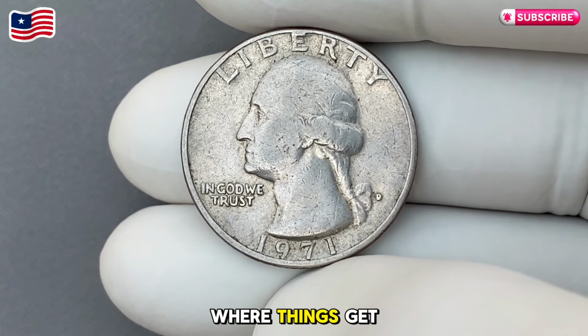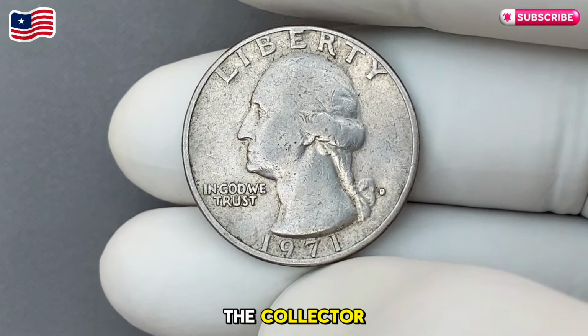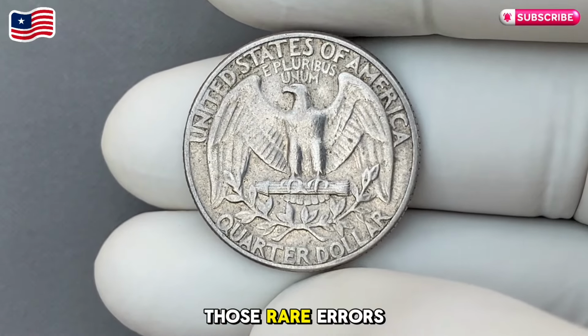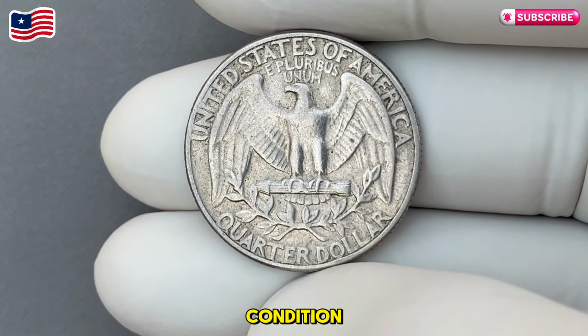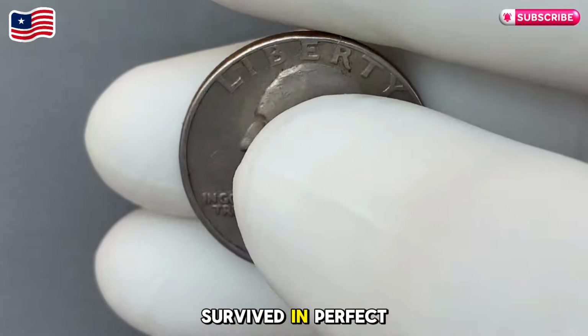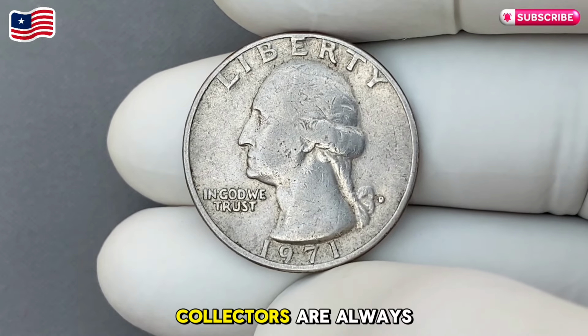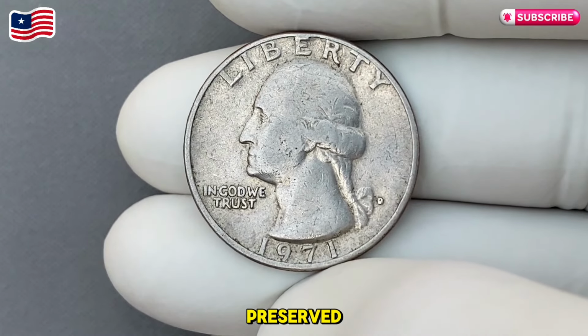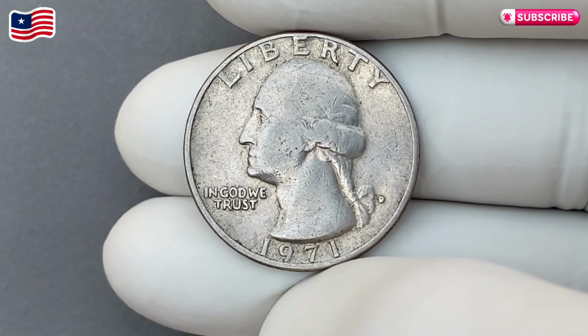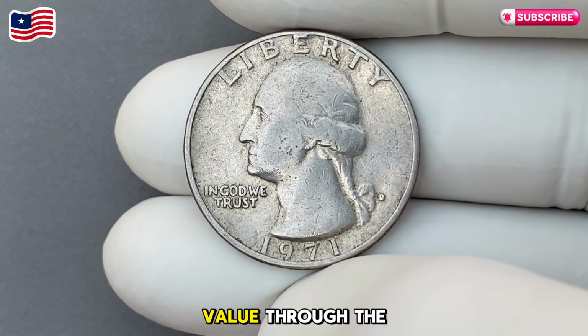And here's where things get really interesting for you, the collector. If you happen to find a 1971 quarter with one of those rare errors, and it's in mint condition, you're holding something special. Not all of these coins survived in perfect condition, which is why collectors are always on the lookout for the best preserved examples with minting mistakes. The combination of rarity, error, and condition is what drives the value through the roof.